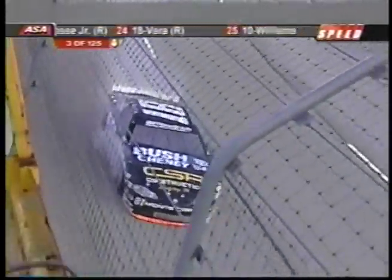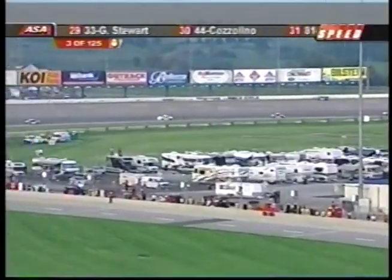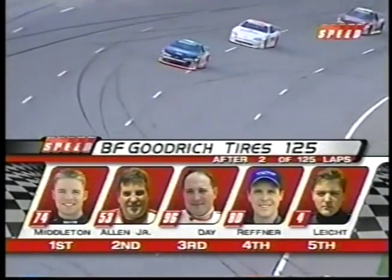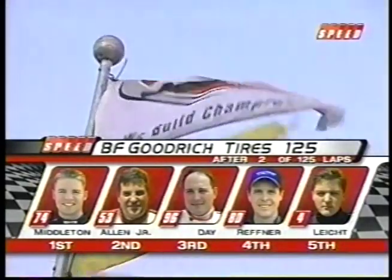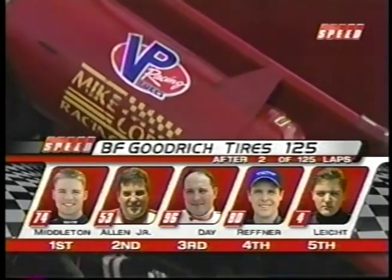But a huge deal for Kevin Sawinski. Not a great start to the season. Was expected to be among the contenders. Again, a shortened schedule this year from a year ago. Sawinski having problems with that brand new Dodge Intrepid. The question right now for Sawinski is he going to be able to even get it down into pit lane? He is at a crawl right now. So we have an early caution, only two of 125 in. Middleton leads, but Glenn Allen Jr. on the move early.